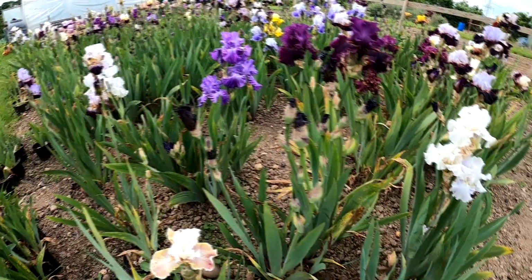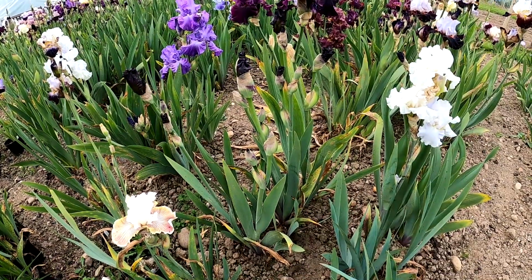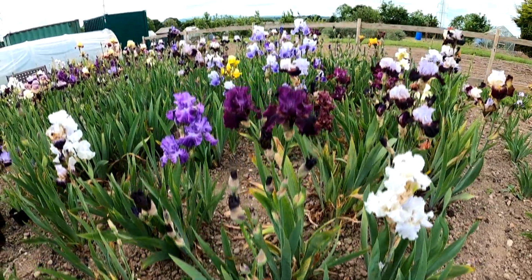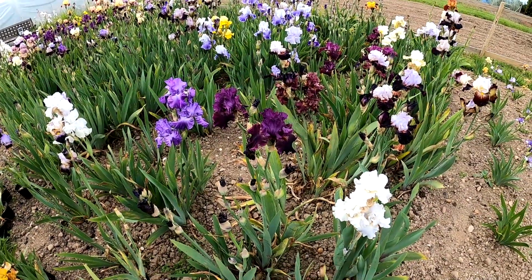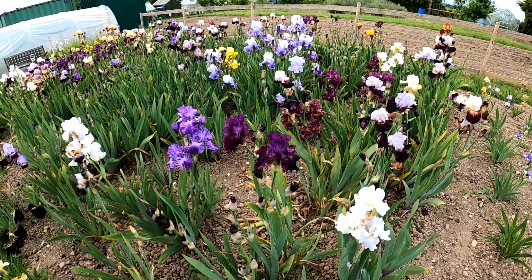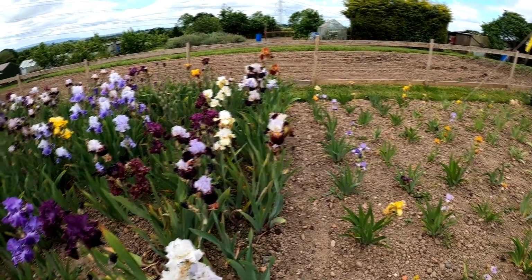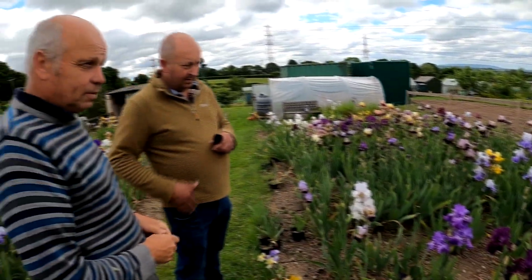Well, these seedlings are going to be evaluated now to see if I keep them or lose them. What I'm looking for is a good number of branches on these, and the same thing, good substance, good flower. But most of these will end up on the compost heap, I'm afraid. Yeah, it seems a shame, but you can't let them get into the open market, because there are some which look very similar and might get attributed the wrong name.